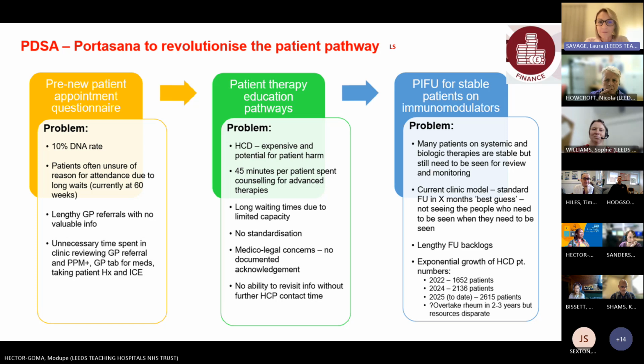So there's unnecessary time spent in clinic trying to identify the reason for the patient's attendance, and then also trying to clarify their past medical history, their current medications, and also what they've previously tried, which could be captured by the patient in their own time prior to coming to clinic.